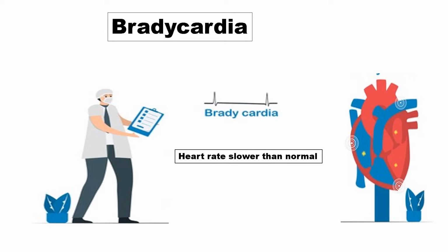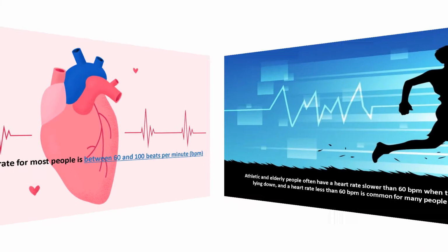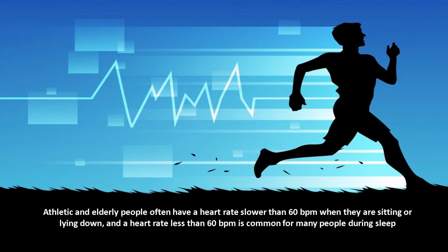In bradycardia, heart rate is slower than normal. A normal resting heart rate for most people is between 60 and 100 beats per minute, BPM. Athletic and elderly people often have a heart rate slower than 60 BPM when they are sitting or lying down, and a heart rate less than 60 BPM is common for many people during sleep.